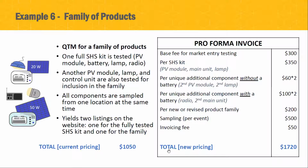But to explain this scenario, paying attention to the image on the left side, this company is offering a full kit and a different size PV module, and the same goes for the battery capacity. So for a case like this, the invoice will reflect the base fee for market entry testing. Then it would include the per SHS kit fee, because in order to put together a family, you have to first have one full kit tested. And then depending on the components that the family includes, you would have the other additional fees.